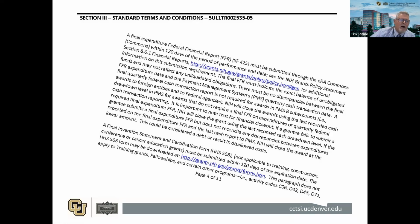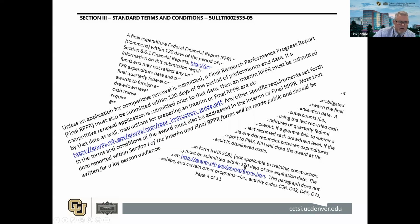And so we're in the 5th year of our grant cycle. So it's telling us that a final FFR has to be prepared and submitted. Grants and Contracts does the financial report, but there's an invention statement disclosure that has to be completed, and that's your responsibility. You and your administrative support, whoever is in your department, division, section, whatever, to help with this. This is something that Grants and Contracts doesn't do, but you're responsible for having to put that together.